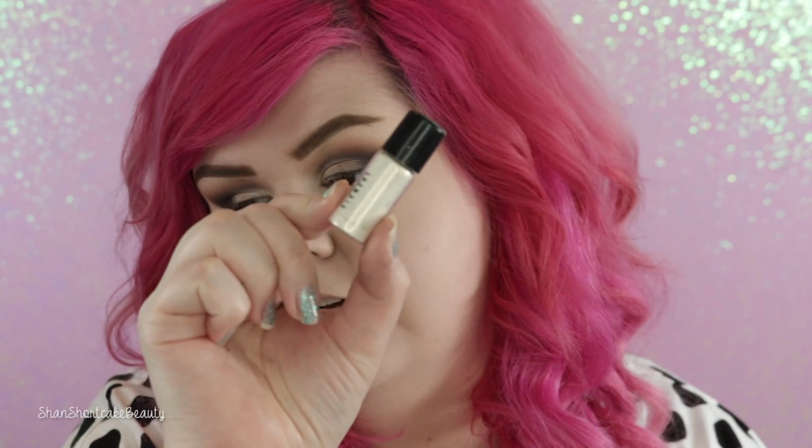I grabbed this little guy. This is pretty much gone. This is a MAC Pigment in Vanilla. Let's use a tiny bit of this on the inner corner and see how that goes. That brightens things up enough for me. I'm just gonna use a sponge tip because sponge tip for life, girl.